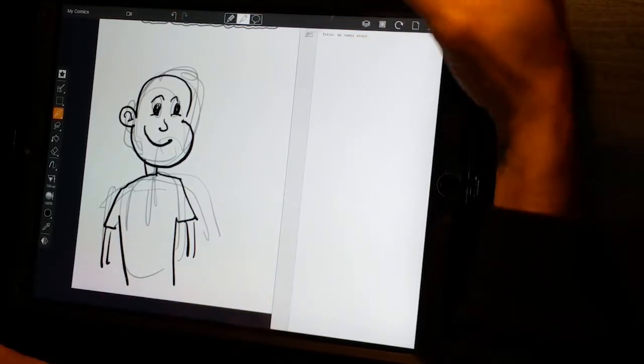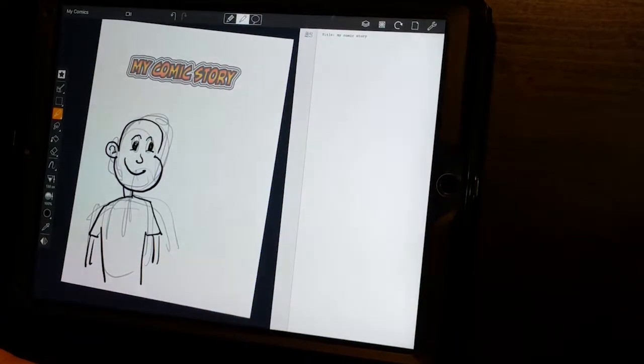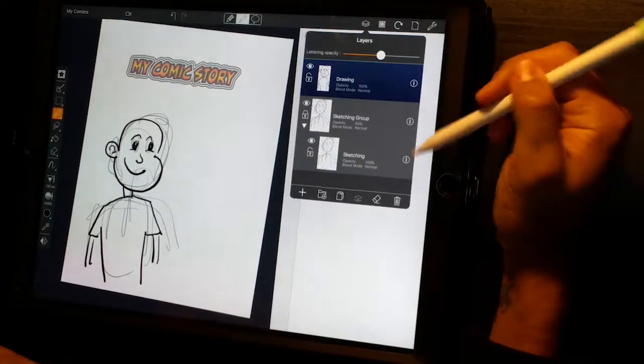Just like that. Well, you're already inking over it. You could draw the word bubbles yourself. You don't have to use the templates that they have, right? No, you could draw them yourself if you want. You can even put the word bubbles in there and then trace over them, and then get rid of it. And it'll give you a hand lettering look.